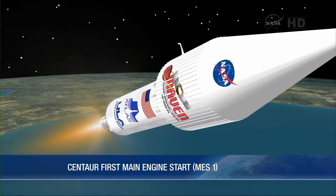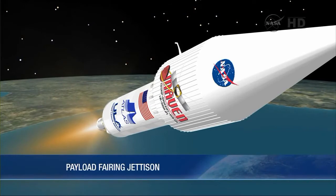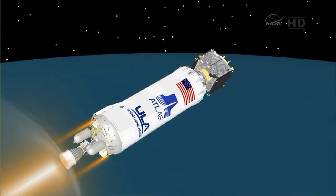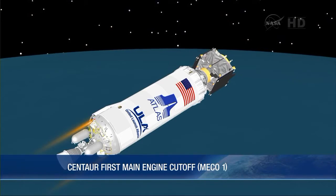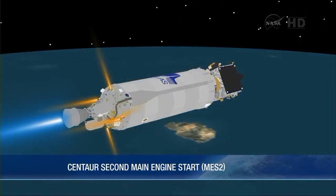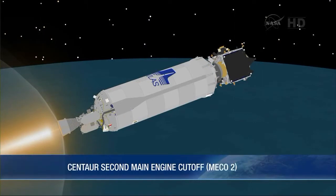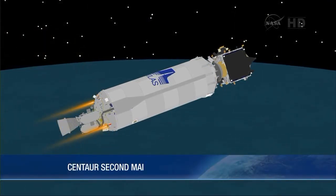And there you see our first engine burn. That first engine burn will last about 9.5 minutes. And 8 seconds into that burn, we'll jettison the payload fairing once we're above the atmosphere. Following that first 9.5 minute engine burn, we'll enter a coast phase. If we launch at the beginning of the window, that coast phase will be 25 minutes long. After that, we'll be in position for our second burn, so we'll light the Centaur engine again, this time for about 5.5 minutes. And at the end of that burn, MAVEN will be on its way to Mars.